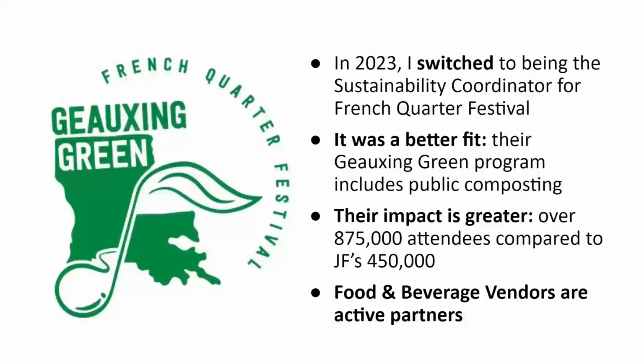And Jazz Fest only gets 450,000 people, whereas French Quarter Festival gets 875,000 people, almost double. And it's a local festival, local people. So we're helping the people in Louisiana who often don't have composting opportunities anywhere in their life. We're introducing that to them. So for me, I liked that as a greater impact. So that's why I decided to do that. And then back to our partner issue, the food and beverage vendors are active partners in this. They have to purchase these materials for our festival, and some of them have then used them in their brick and mortar restaurants or their catering business because they're like, oh, this actually worked, and we have some leftovers, so we might as well use them.